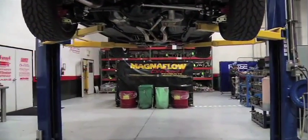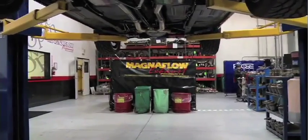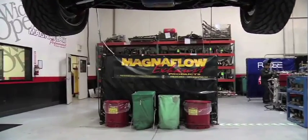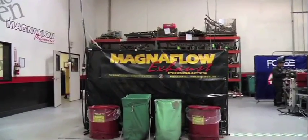Building a muffler, we're not talking about something that's brand new to the market. These have been around for many, many years. And today, to be competitive and build the best product out there means we've got to stay ahead of the game. We have to incorporate the best technology, and we have to have the best testing grounds.